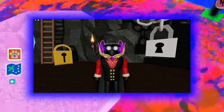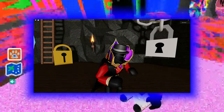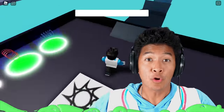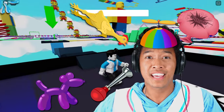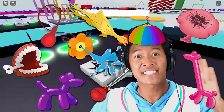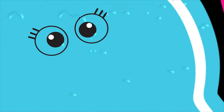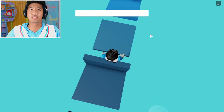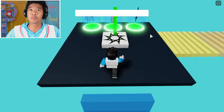Uh-oh! MarMar's almost found all the pets! I better hurry up with this portal. Explorers, the ball master's playing pranks on me again! We gotta get through this obby as fast as we can! Okay, here we go. I'm gonna be jumping through all this. Please, don't prank me. Don't prank me right now. Don't prank me.